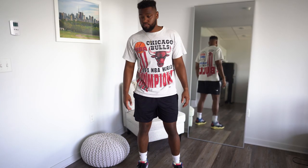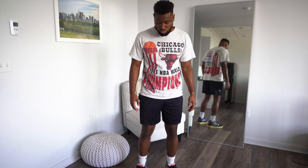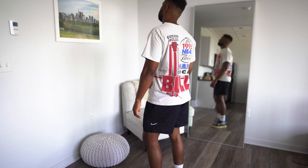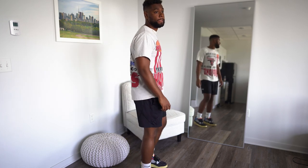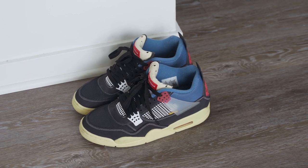I actually got this from AZ Thread in Phoenix or Scottsdale, Arizona. So shout out to them. Just got on some Nike shorts, black Nike shorts, nothing too crazy. And I've been rocking the Union 4s a lot.